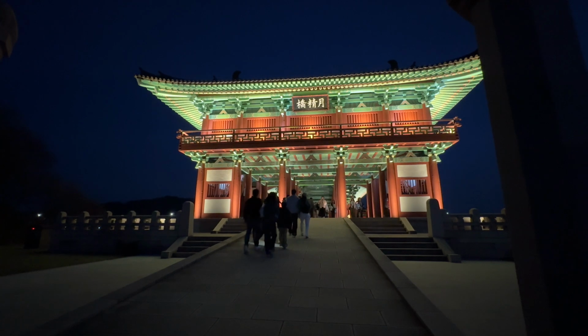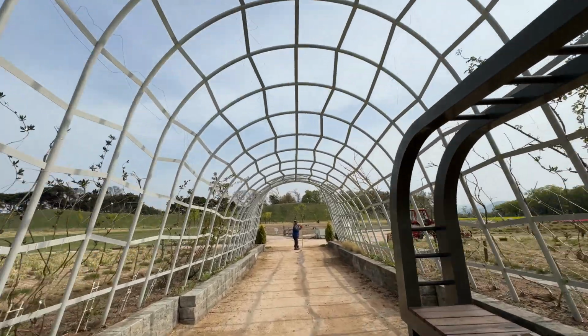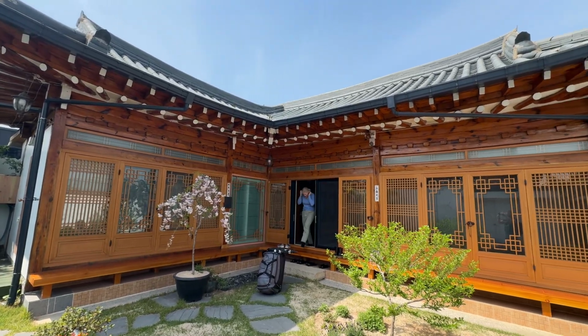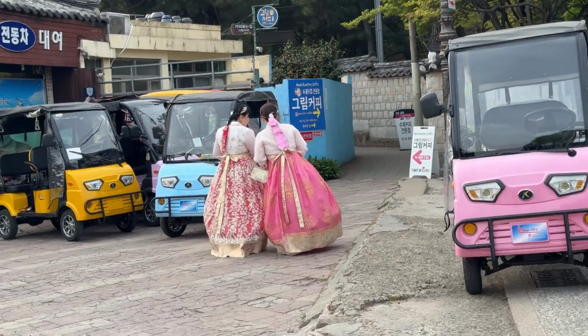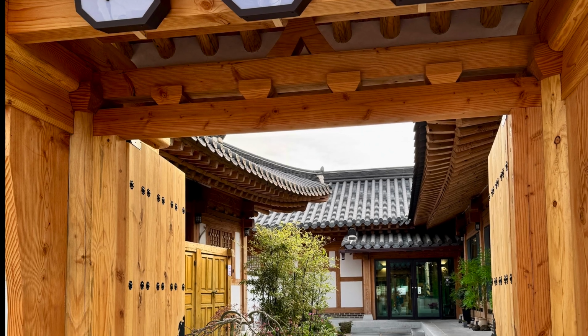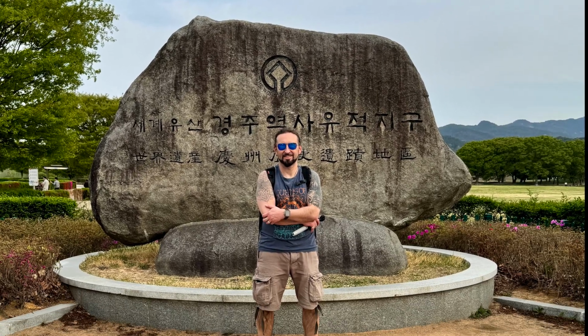Well, Gyeongju, you were magical. Our feet are tired, our memory cards are full, and our bellies are still recovering from round 3 of Gyeongju bread. But the adventure doesn't stop here. More quirky journeys, curious food, and questionable decision making await. So buckle up and bring some snacks, because the next stop is just around the corner. Stay tuned, and we'll see you very soon.